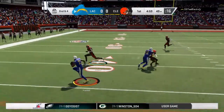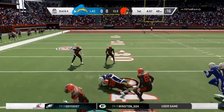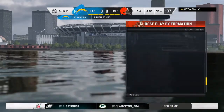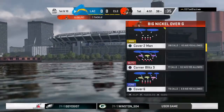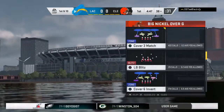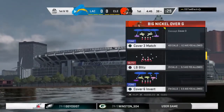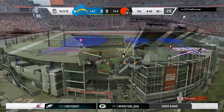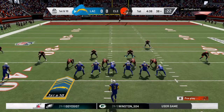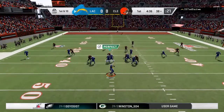From the shotgun now, here's an inside give. And they'll get him down as he's inside the 40. That one good for 13 and a Charger first. And that's a run that'll energize an offensive line. They'll take that one all day long. Fundamental breakdown by the defense. You've got to be able to make plays on the edge. So a 1st and 10 upcoming from Browns territory now at the 38.